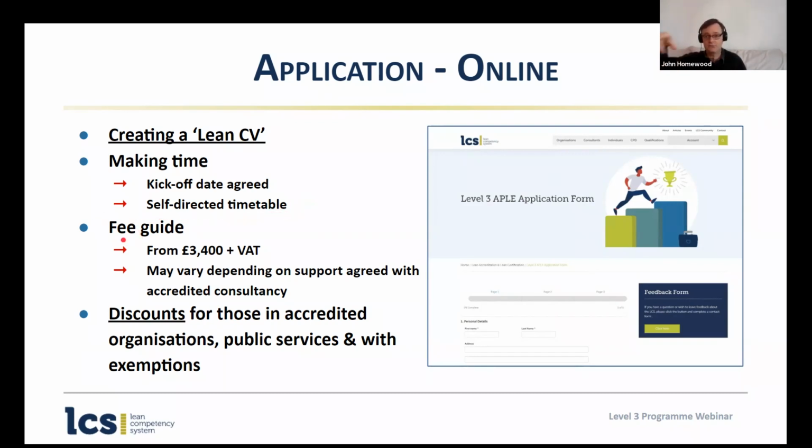The fee itself, and if you've looked at this online, is from £3,400 plus VAT, but there are a number of discounts available as well for organisations that are accredited or sitting in public services or in public education. So it's worth having a chat, probably with Simon on this, if you're looking for discounts from that fee.